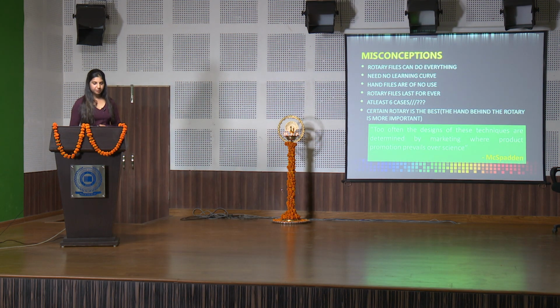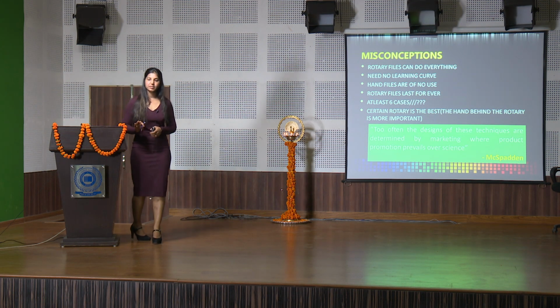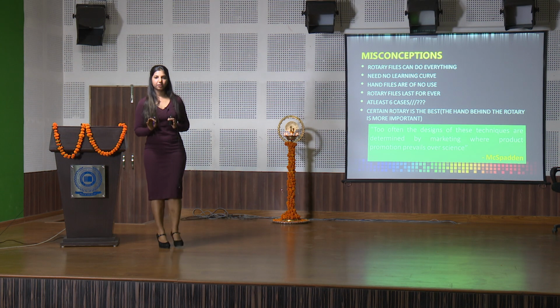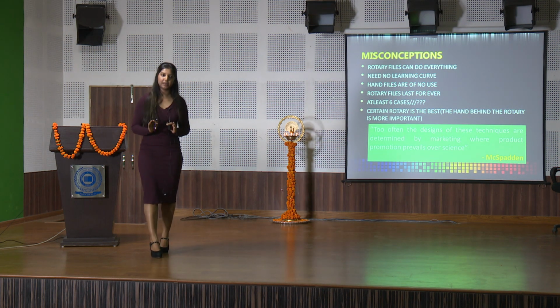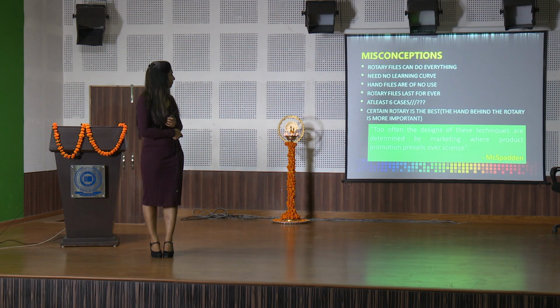There are some misconceptions which need to be cleared out, that rotary files can do everything. No. Hand files are indispensable. You are not supposed to introduce the rotary files unless you have prepared your canal with at least 20 number K file. And for glide path, definitely you have to have a stainless steel K file. So rotary files cannot do everything. It is always a hybrid technique per se.